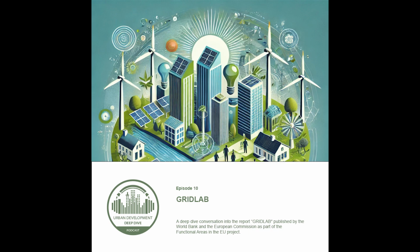Exactly. And it's not just solar. They're looking at wind energy in totally new ways, too. Oh, how so? Forget those massive wind farms we're used to seeing. GRIDLAB highlights vertical wind turbines designed for residential areas, even turbines integrated into roadways to capture energy from passing cars. Hold on, harnessing the power of traffic jams. That's thinking outside the box. That really is, and it speaks to a crucial theme in the report, capturing energy that's otherwise wasted.